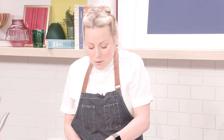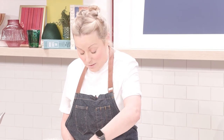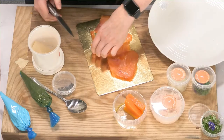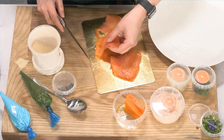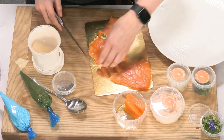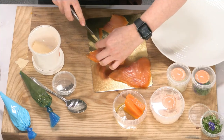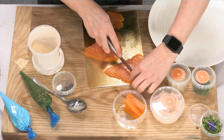When you think of smoked salmon, in Ireland obviously it's a huge dish, but in France they've got a massive respect for good quality smoked fish. So for me it is just such a luxurious version of what food you can find when you're eating in a brasserie or in a bistro in Paris.